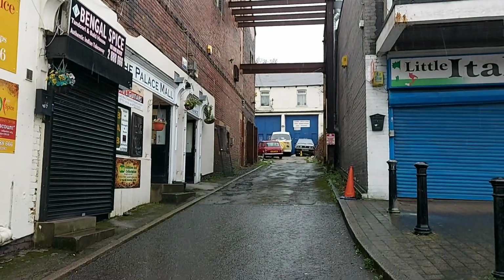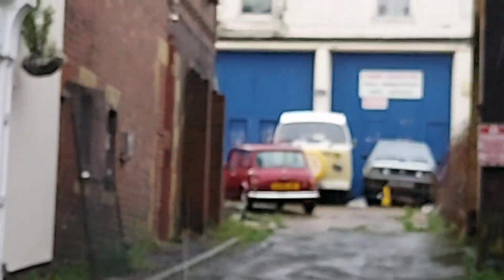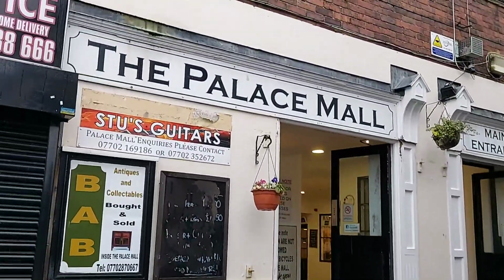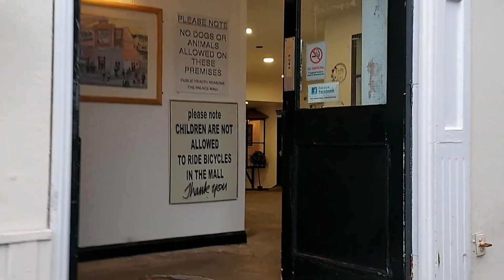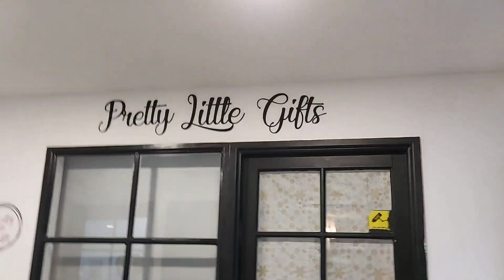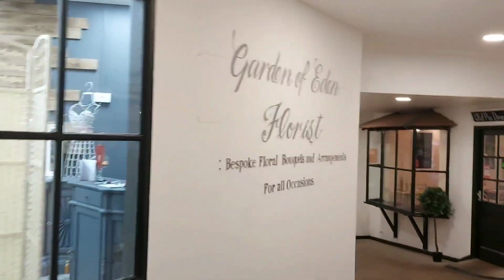Yeah, back of there, let me just slip it around. Hold on. Zoom in. Up there, you can see where the doors are. That used to be the old fire station. It's now the old Palace Mall. Inside here you've got an array of little shops. Just gonna walk through. You've got pretty little gifts. All sorts of wee shops.